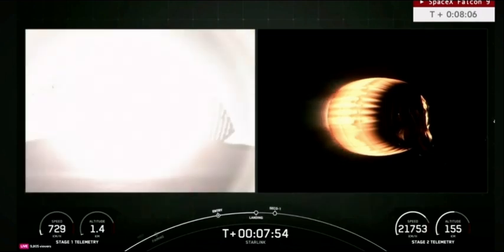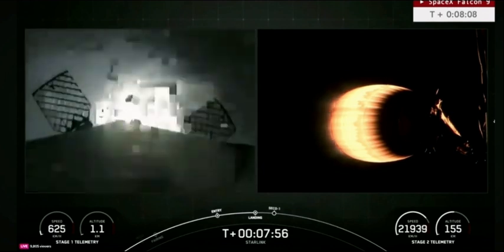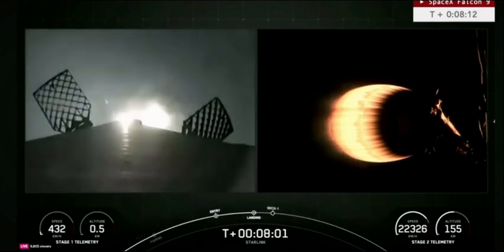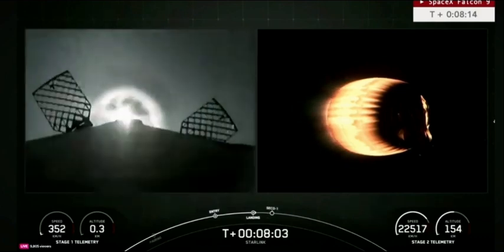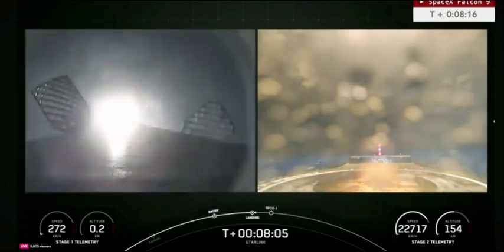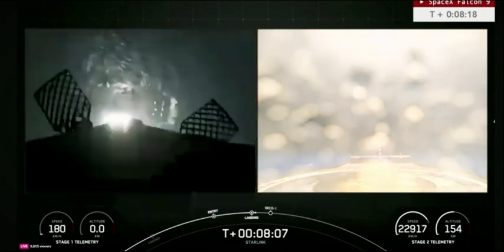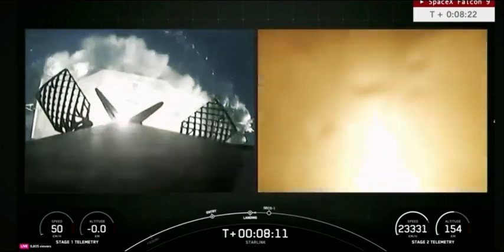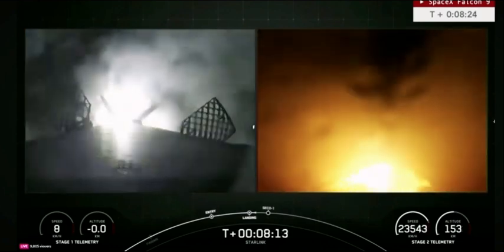Stage 1 landing burn. Deploy. Stage 1 landing burn. You see the view from the drone ship. Stage 1 landing leg deploy. Stage 1 landing burn confirmed. Touchdown.